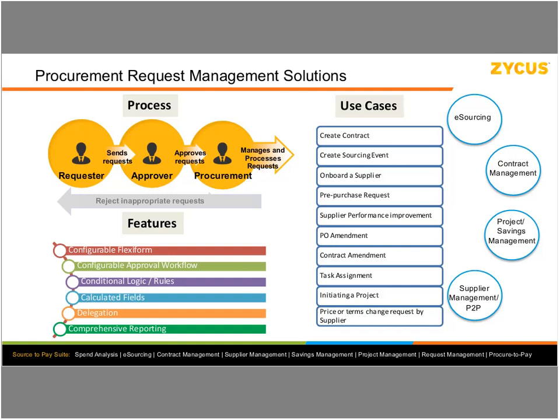So feeding the contract management tool with the contract request, or the e-sourcing tool, and carrying over the information that the requester was able to provide about exactly what their requirement is, the specifications, their timing, a variety of other information, capturing all that such that it's a seamless process flow.